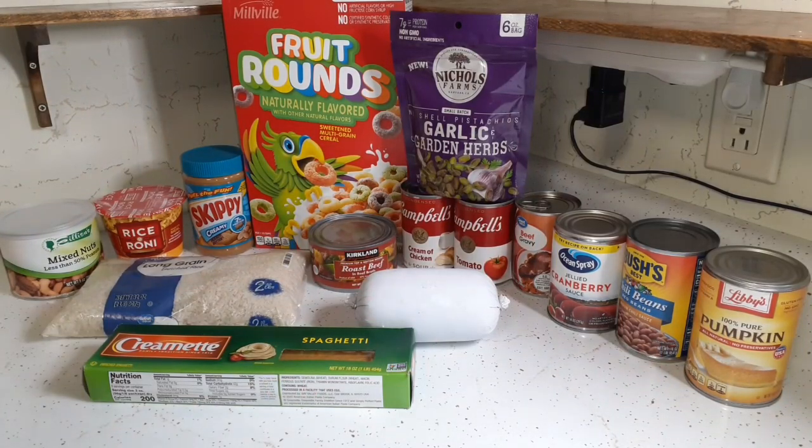Okay, so this is the first food pantry of the day, and they were a little short on canned goods and other things today, so I didn't get as many canned goods, but I certainly got canned goods that we would use, so anything is better than nothing. All right, so let's get into it. Let me just bring the camera a little closer for you.